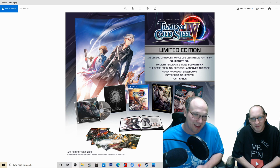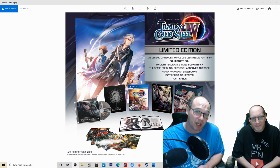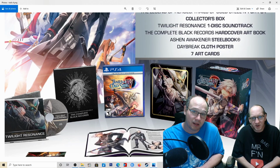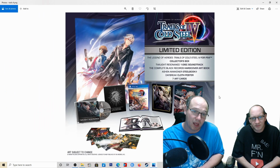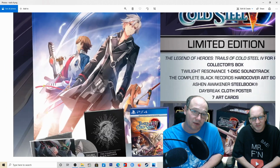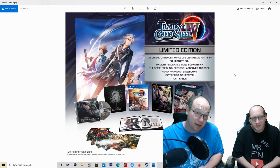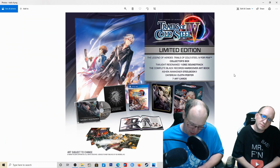Okay. You get an Ashen Awakener steelbook, which is pretty fucking cool. So we're gonna take a look at that right now. Yeah, it's a pretty good steelbook. It's pretty fucking cool. You get 7 art cards, and you get Daybreak, the cloth poster. Pretty neat. Some pretty cool stuff in this edition.